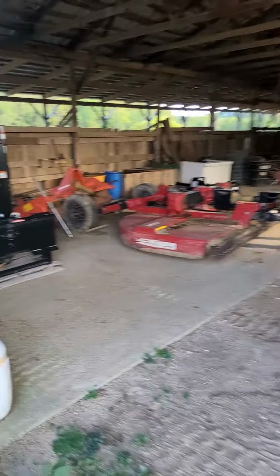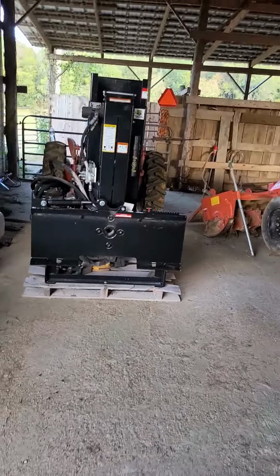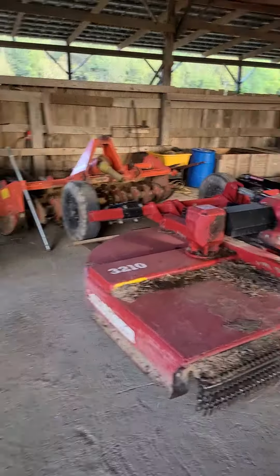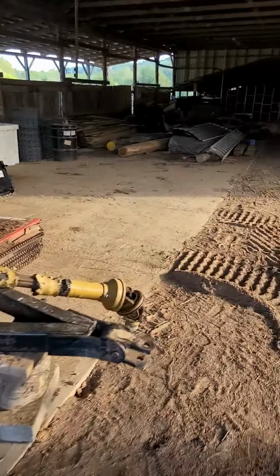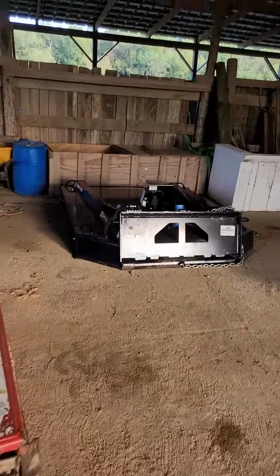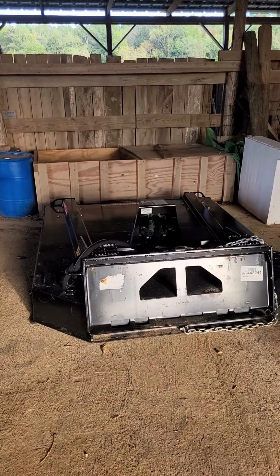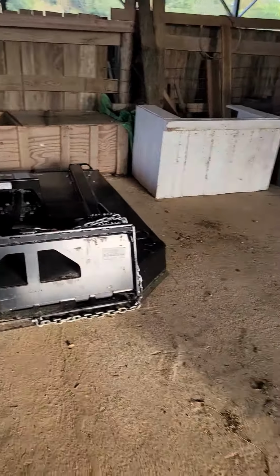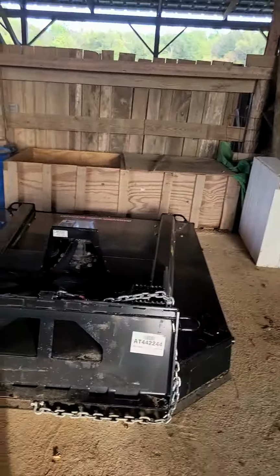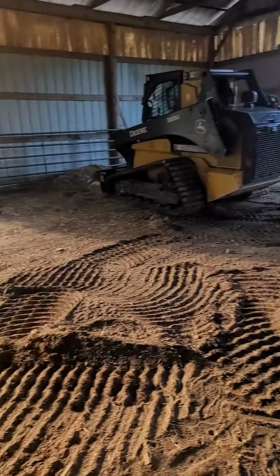The skid steer. There's a post driver. That's to drive fence posts. Then we've got a tiller. We got another bush hog, and then just another bush hog. That one's for the tractor. That one there is a bush hog for the front of that skid steer, so that we can mow weeds and brush and knock down some of the encroachment from the forest into the fields. So that's what we got.